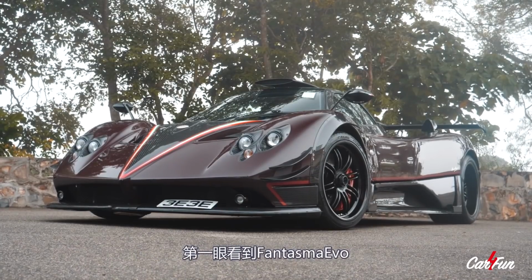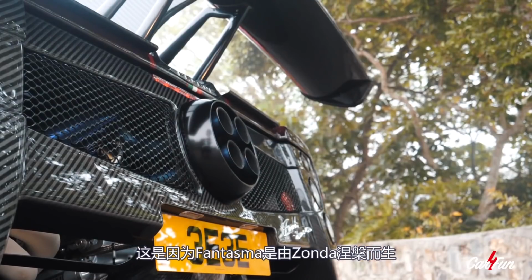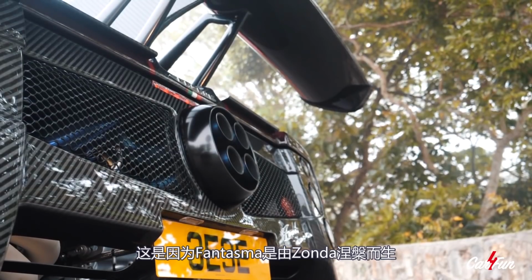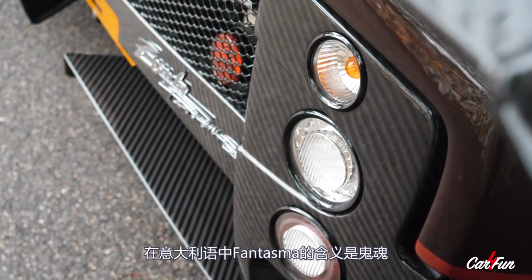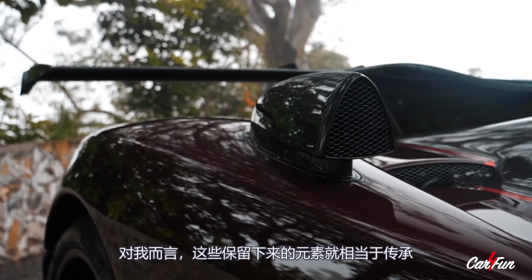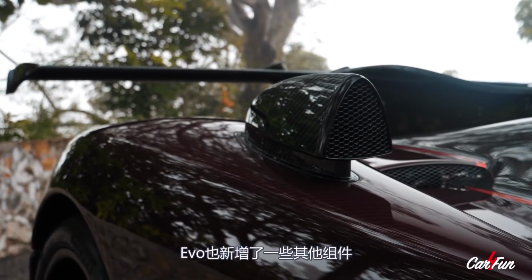Yeah, well, I think the first thing you'll notice about the Fantasma Evo, if you've seen the Fantasma, is that it actually looks somewhat similar. It's not completely different. And that's intentional in that approach, because the Fantasma has a story and is part of the history of the brand, I think, given that it started life as a Zonda F. The car came to Hong Kong, was involved in an accident, was rebuilt into the Fantasma, and Fantasma means a ghost in Italian, so it's kind of like reborn.